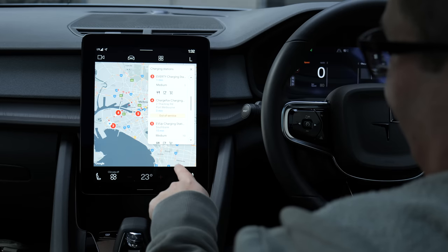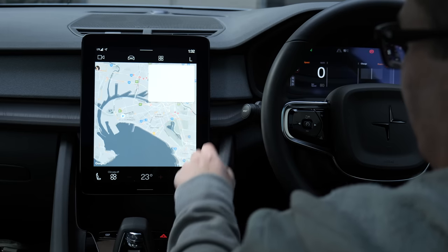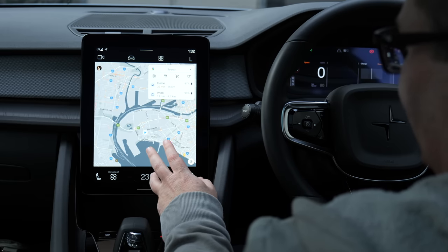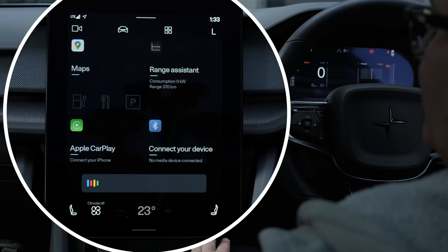If you want to see more about this, be sure to watch the video of Simon and myself driving up to Sydney and back, because we covered a lot of this in that video. But I do like the Google Maps that are built into the car. I think they're quite clever. So then if we wanted to navigate to say Sydney Harbour Bridge, so, okay Google, navigate to Sydney Harbour Bridge.